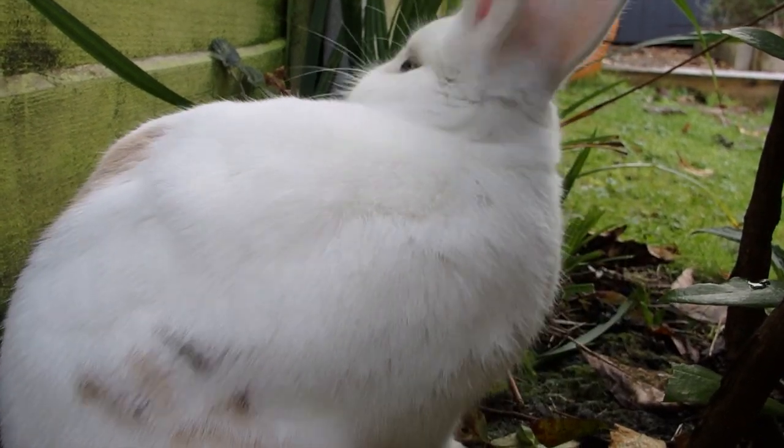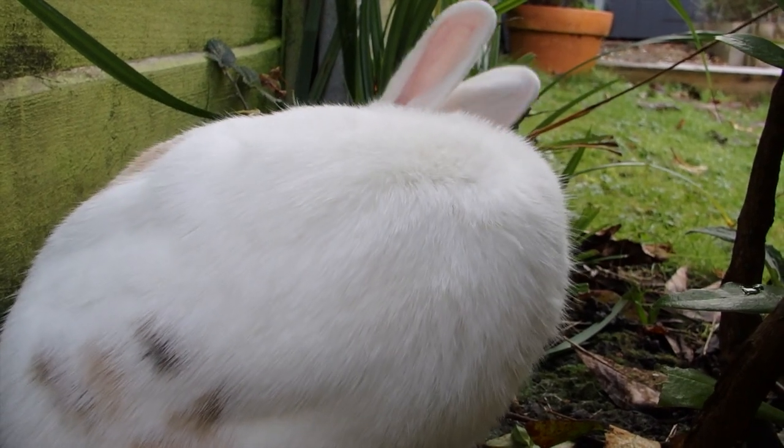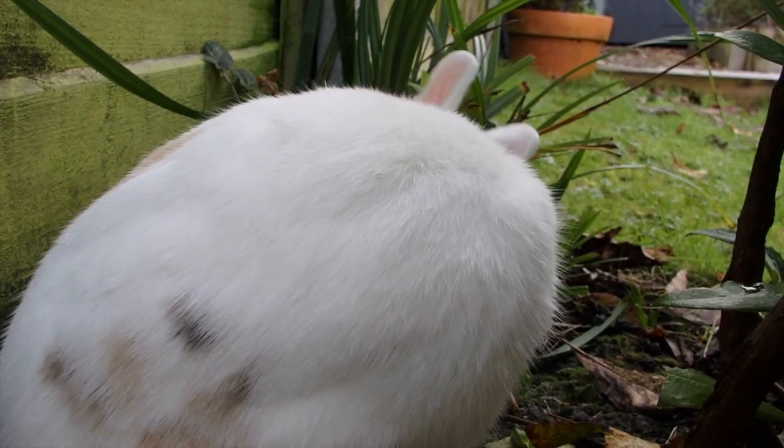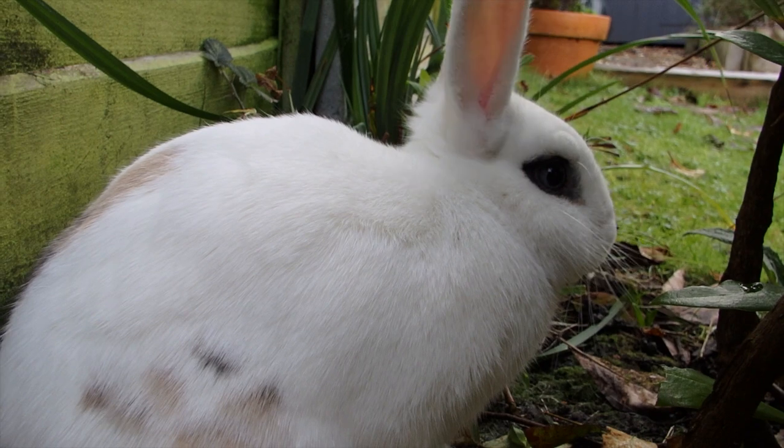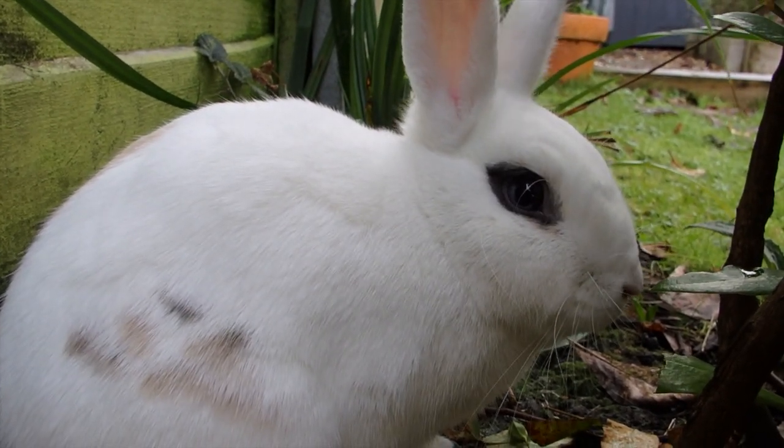Eventually Max jumped over them basically. They were good at preventing him from getting to certain areas, like papers or something, but when it got to an open area he could still jump over it. So baby gates, they're not great. I wouldn't recommend baby gates.